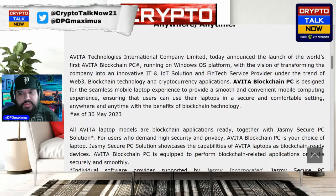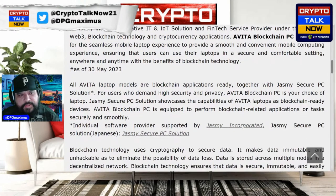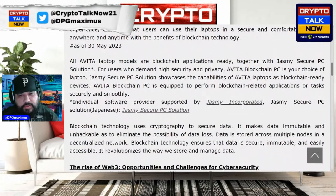Avita blockchain PC is designed for the seamless mobile laptop experience to provide a smooth and convenient mobile computing experience, ensuring that users can use their laptops in a secure and comfortable setting anywhere and anytime with the benefits of blockchain technology. I mean, that in itself sounds innovative, like I said on my last deep dive. All Avita laptop models are blockchain applications ready together.